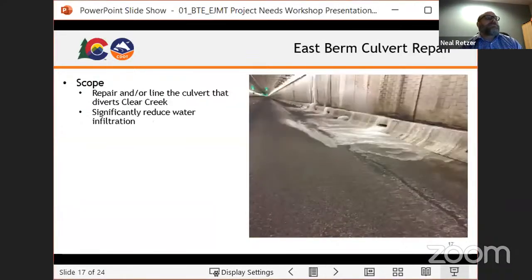Next slide. So East Berm culvert repair. This is the slide I was talking about. This is the end result of where all that water ends up. It all ends up down on the roadway in a giant mess of ice. But anyway, the East Berm culvert.